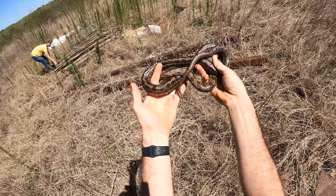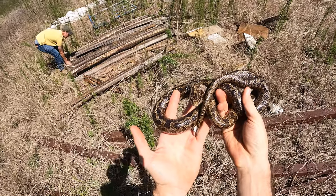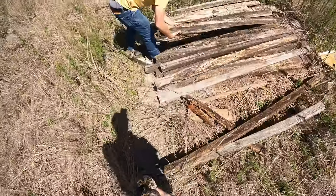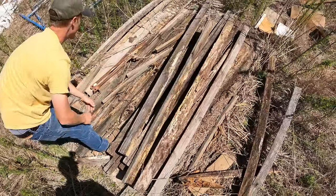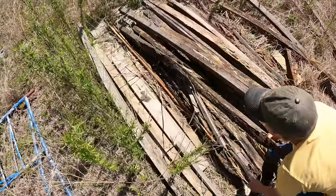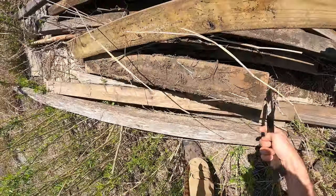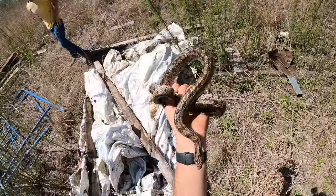That's a great looking snake. Man, I love how big it is. Yeah, I bet we can get four. Well, let's try to get another hole with these. I think that one was set just perfectly. Yeah, on the edge. What a beefcake.